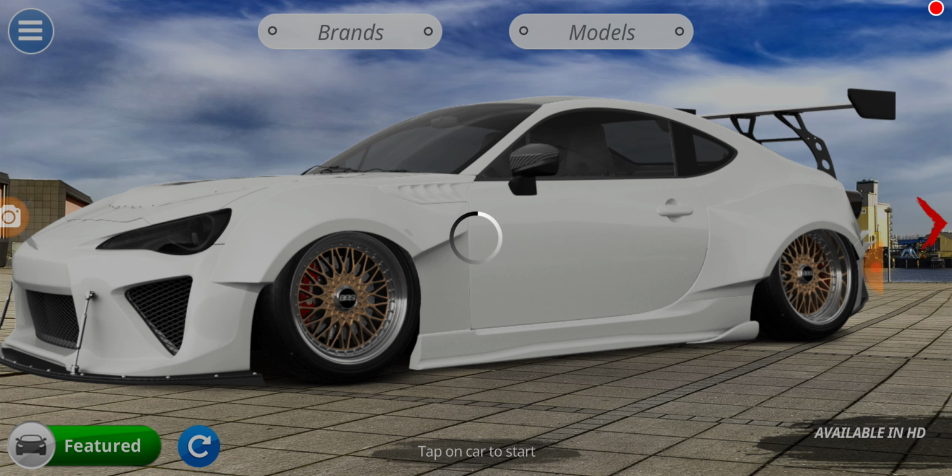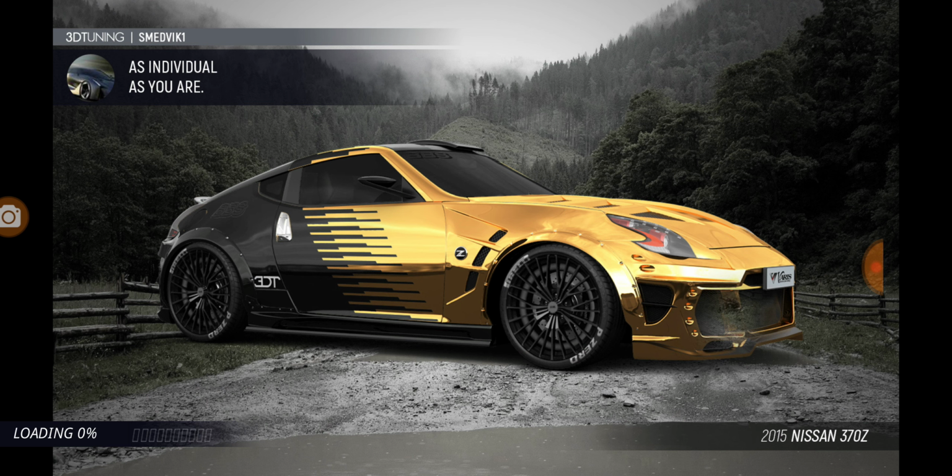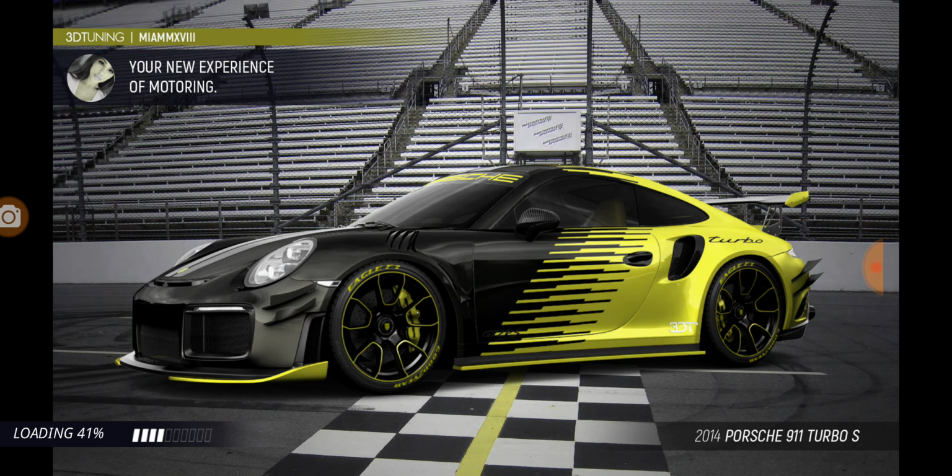That's gonna be our last build, because even though all my other builds, some of them look good. Some of them. It's nice. It's real nice.